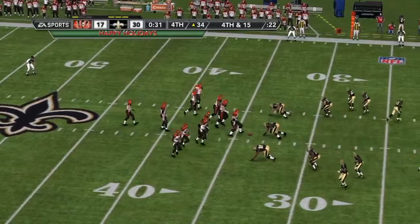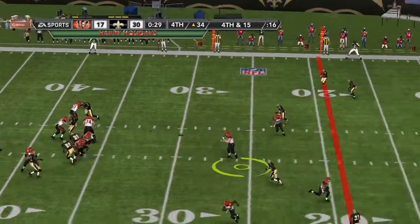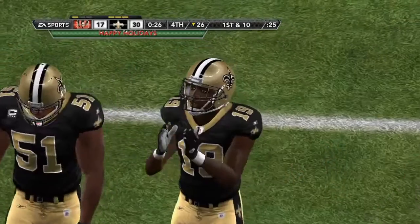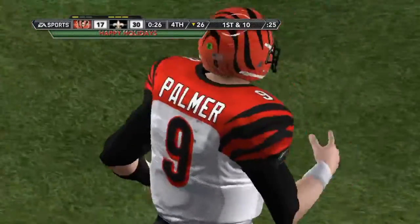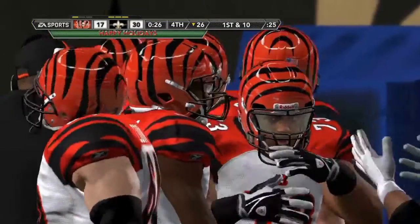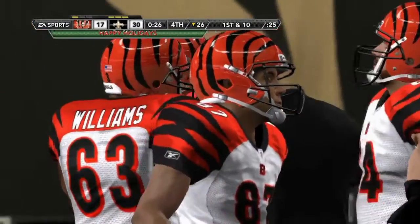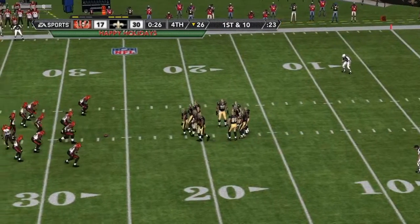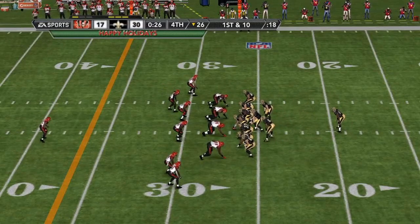Not much indecision by the coach here. He'll keep the offense out there to go for it. Throws it to the middle. He's wrestled down right around the 26-yard line by Patrick. The offense will start at the 26-yard line. Now we have a first down and 10 to go.